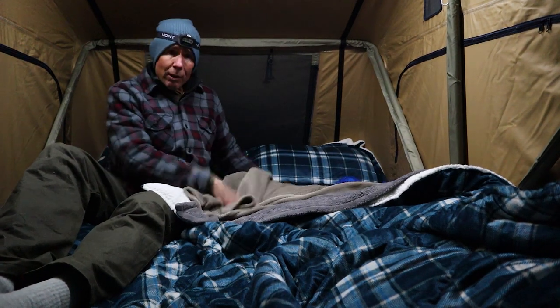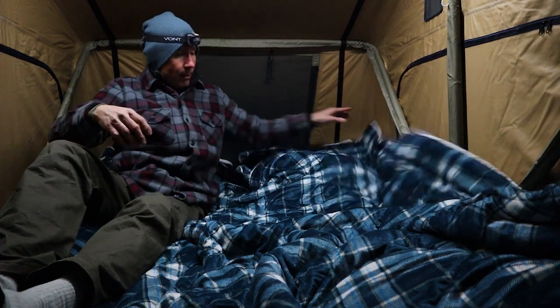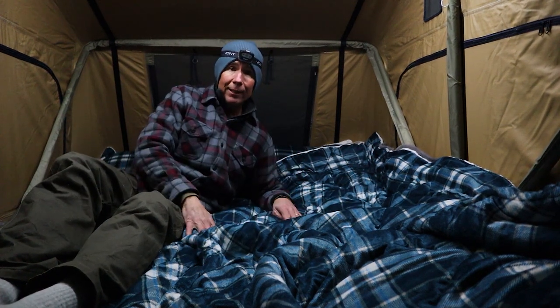Then we have a sheet down here below as well. We got Bailey's sleeping bag, which she's gonna be in, and then have all of this on top of her. Plus Natalie and I will be in here. So we're hoping this does the trick for us, because I think we're at 13, 15 degrees, something like that tonight.